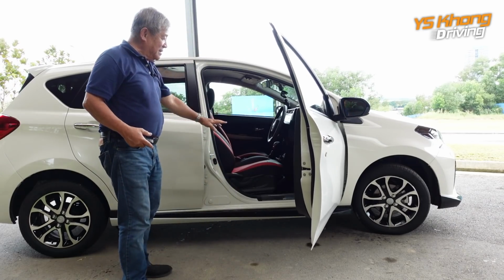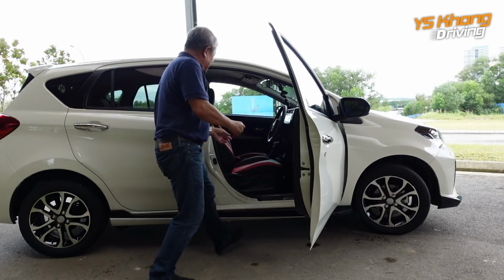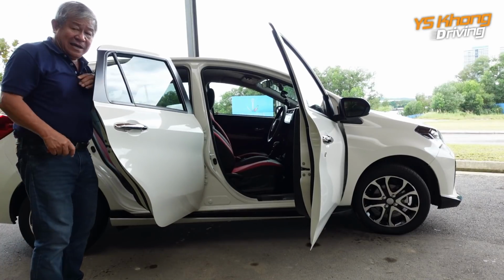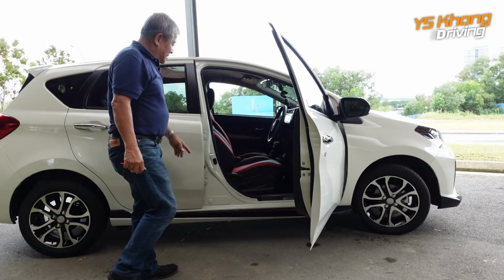The door opens very wide. Let's check the back door. Oh, back door is locked. There's another lock there, and there's a central lock button. You can actually open the back door, and it opens quite wide too. Okay, back to the front.